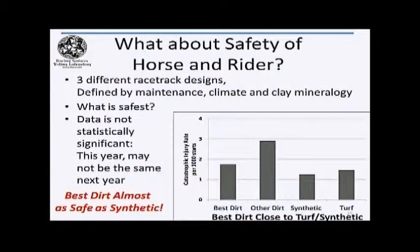The other thing is, if you sort this out, the best dirt is not as good as synthetic, but it's close. If we look at year-to-year variation, even with the large year-to-year variation in dirt tracks, the good dirt tracks are almost as good as the synthetics. All right, in my role, I have to just accept the synthetics for what they are and what's happening. As we go forward, our path forward has to be what is happening that's different with the best dirt tracks, how can we replicate that, and how can we create the safest surface for every horse and rider out there, given that they will be dirt surfaces. And what we really need to do is see what causes the variation from year to year, and also see what's the difference between the best dirt tracks and the other dirt tracks.